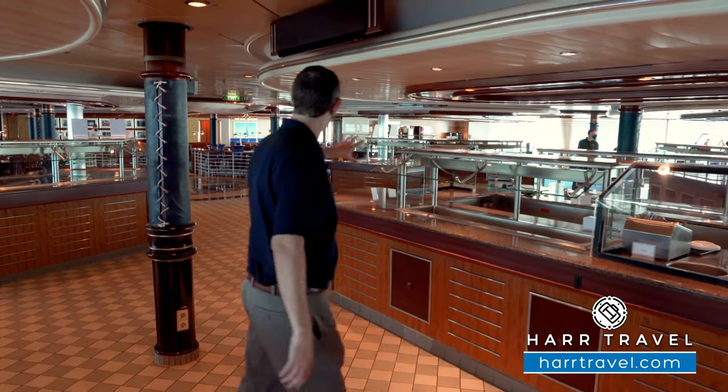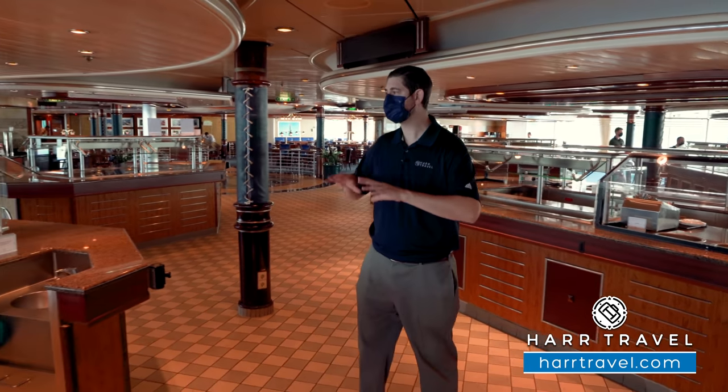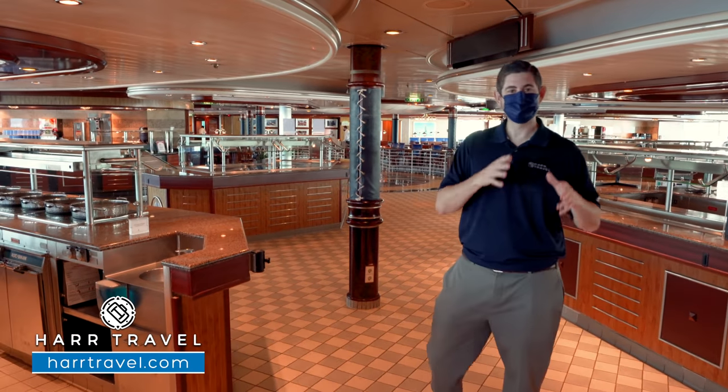Now what you're gonna see right here is you have all the different food stations. So I love that they've done this. They've actually done it on their newer ships. This was the first one where they really divided it up that way. So you're gonna have different kinds of stations.